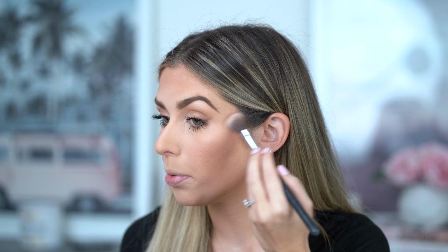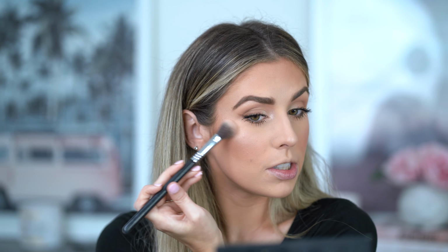I really just have a few steps left, so I'm going to add some highlight. I'm going to use Sultry Glow, which is the shimmery shade in the Pro Contour Palette. So I'm just going to dust that on. This just adds a nice, natural-ish, dewy glow to the skin. And I think it is absolutely stunning.